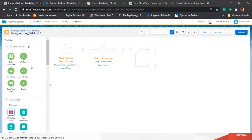So let's talk about the entry sources, which is the first one. There are multiple ways you can inject a person into a journey. What we see here is, first, data extension. Data extension is nothing but the name that Salesforce Marketing Cloud gives for a table of data where the customer details reside. Then API event. API event is a simple API event.